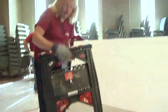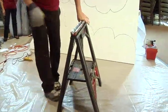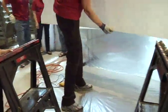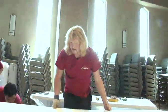You know, we happen to have a couple of sawhorses and we were just cutting it on the ground, and you can do that also. But if you do happen to have a couple of sawhorses, set them up. We're going to lay our foam right up on top. And that way you don't have to do all that bending over to cut these things out.